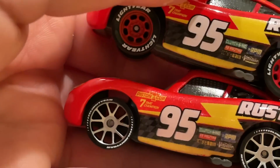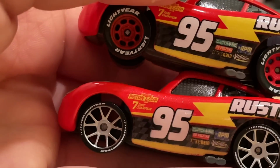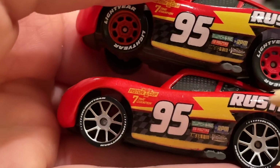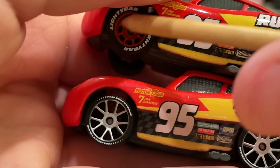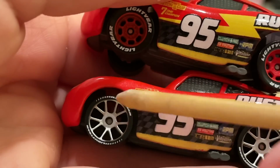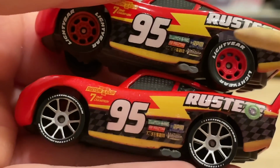Now, a lot of people have mixed feelings on these rims, but I don't think they look bad at all. I think they look cool, and I'm glad that they're implementing them to continue to innovate and reflect the real-life NASCAR brand. So there you go. It still says Lightyear, but he's in that next-gen font instead of the normal font. So McQueen's got a little upgrade there. He feels a little bit more special.